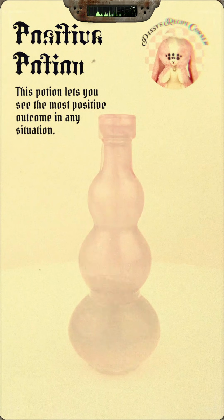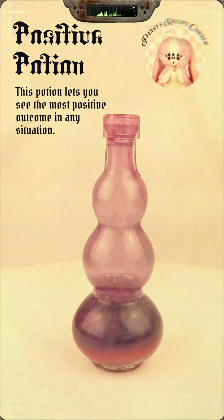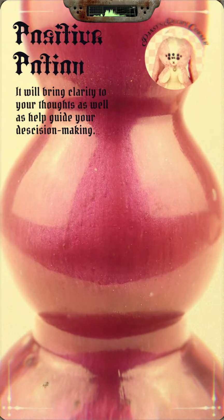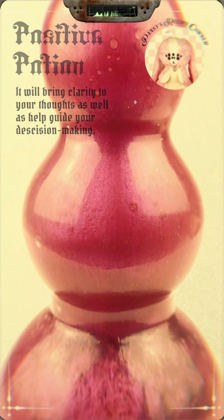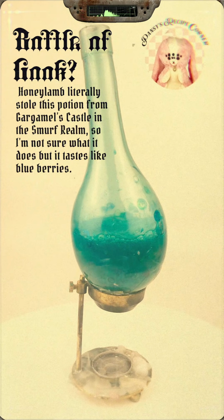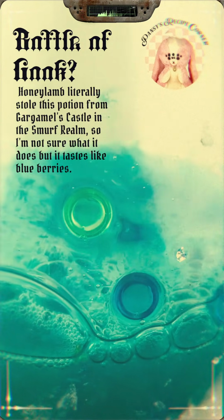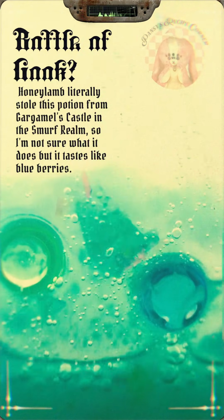Positive potion. This potion lets you see the most positive outcome in any situation. It will bring clarity to your thoughts as well as help guide your decision making. Bottle of Gook. Honeylambs literally stole this potion from Gargamel's castle in the Smurf realm, so I am not sure what it does, but it tastes like blueberries. And it will be everything we need for this recipe.